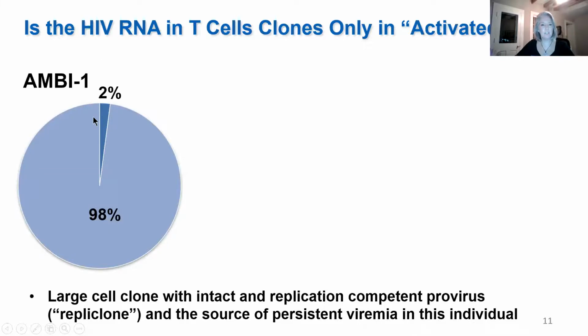This AMB1 clone was the sole source of persistent viremia in this individual. So this 2% of cells must have been producing all of the persistent viremia that we were detecting in this individual. Of course, we haven't assayed all of the tissues in this individual. So in some tissues, it could be a much higher fraction of the cells that have proviruses that are transcriptionally active. In this case, we looked only in the PBMCs.